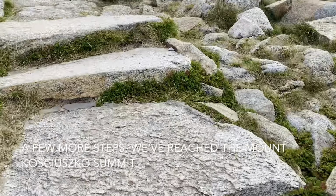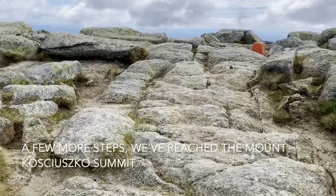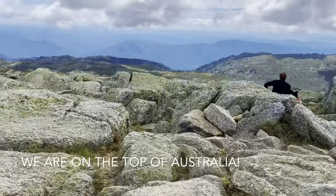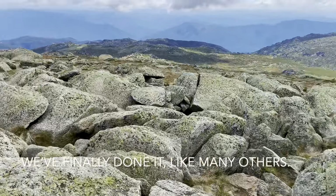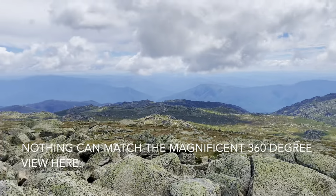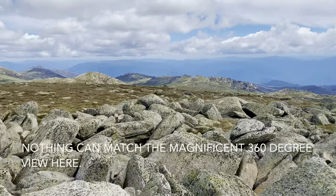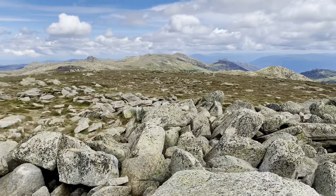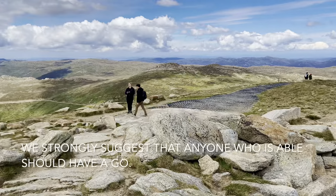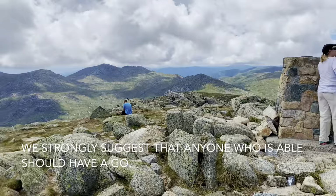A few more steps, we've reached the Mount Kosciuszko summit. We are on the top of Australia. We've finally done it, like many others. Nothing can match the magnificent 360-degree view here. We strongly suggest that anyone who is able should have a go.